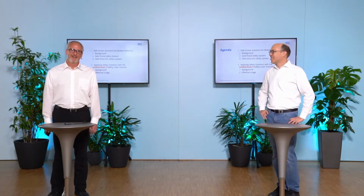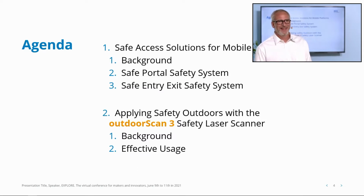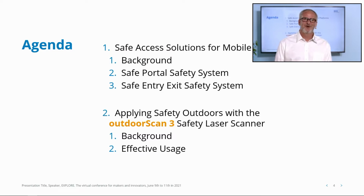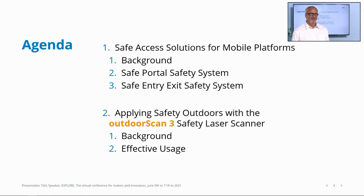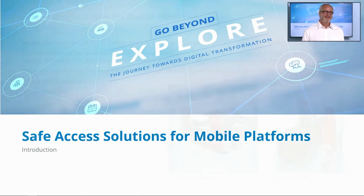Yeah, hello everybody. My name is Dennis Munich, and I show you shortly the agenda. So we will start with safe access solutions for mobile platforms, and we have two new solutions for you. It's called Safe Portal and Safe Entry Exit. We will also have a live demo for you then, and after that, Cliff will take over and he will show you how to apply safety outdoors with the Outdoor Scan 3 safety laser scanner. So let's start right away with the safe access solutions for mobile platforms.